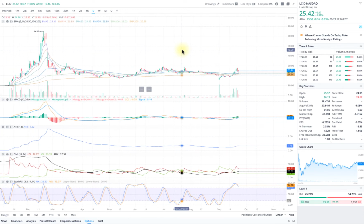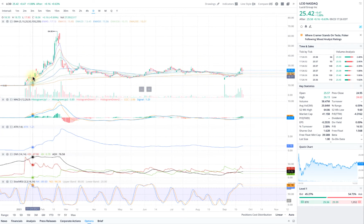Okay, so there's a number of things that we want to point out here. We can see that the stock had a huge run up, exploded higher, and then collapsed, and has been trading sideways ever since. This can be seen as a very large base. So we all know the expression, the bigger the base, the higher the space.